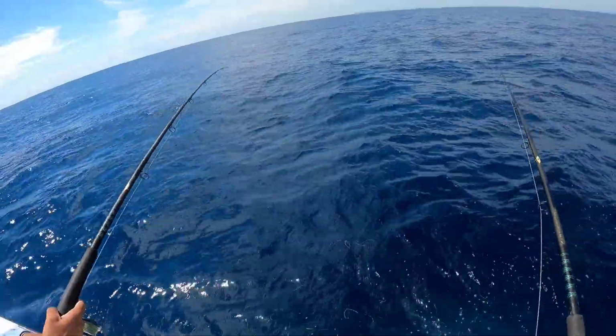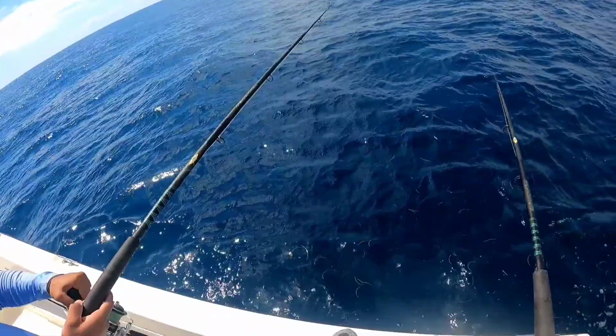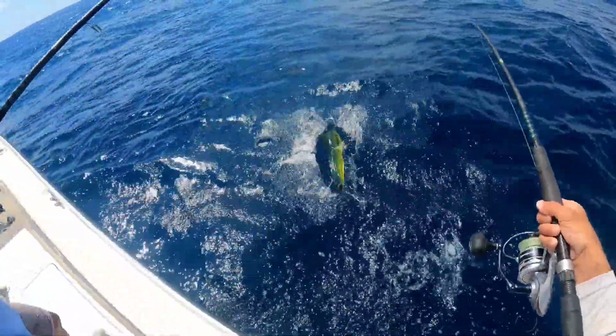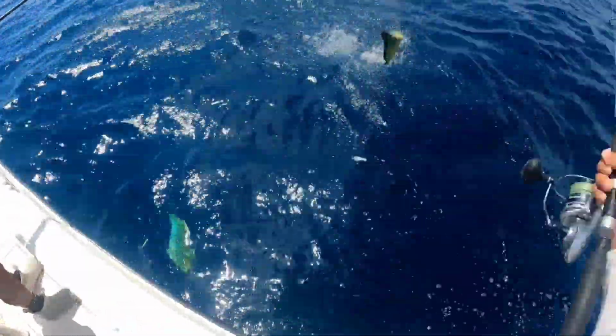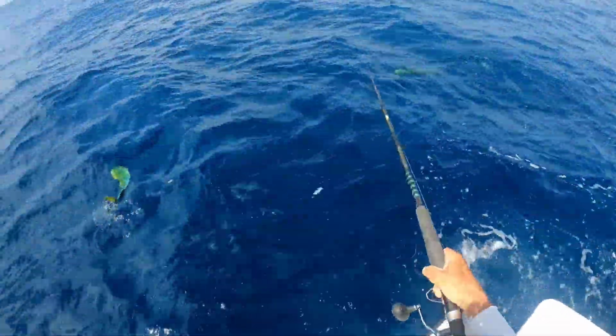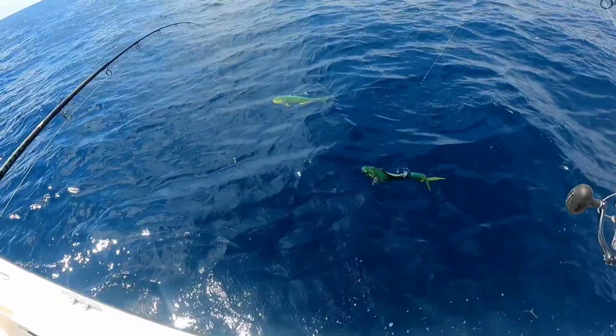This is cool. Here we go. You got the bigger one, man. Let me see. Might be a gaffer. They're both gaffers. All right, see what you got. Yours is bigger than mine. Look at the size of the mahi right there. This one right here, too. Boom. There you go.